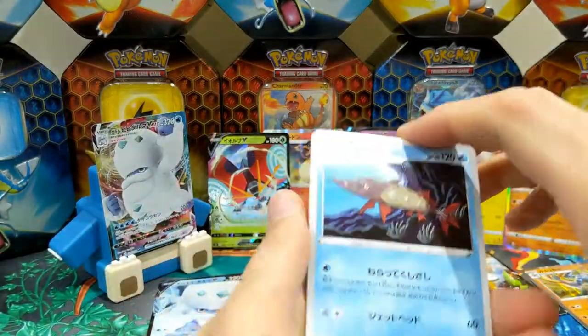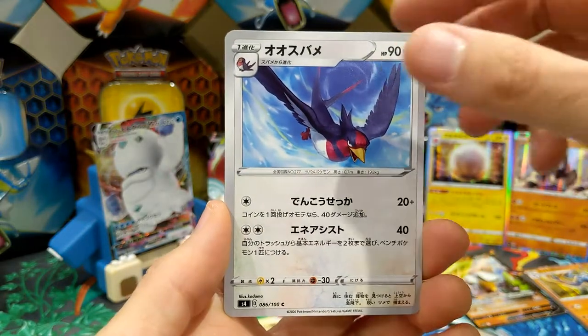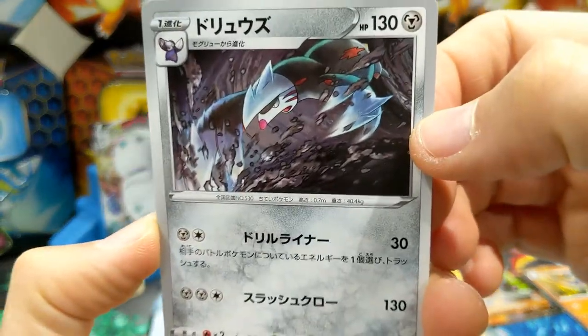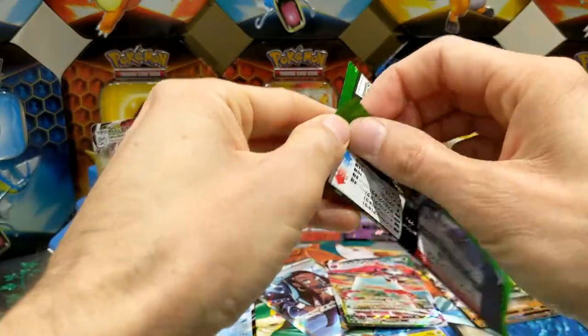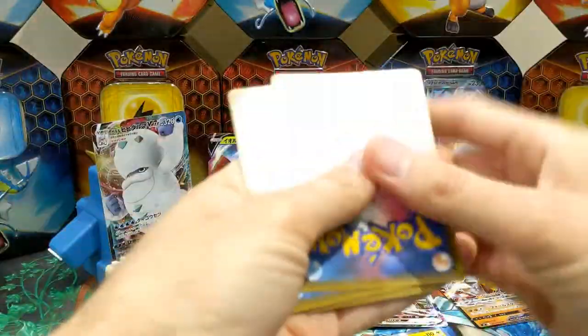Right, here we go. Yeah, it's definitely not that. That dude. I forgot what his name was. Trubbish. Excadrill. Zapdos. We have three more packs left. Three more packs. Come on, Chonky Pikachu. Please. Chonky.